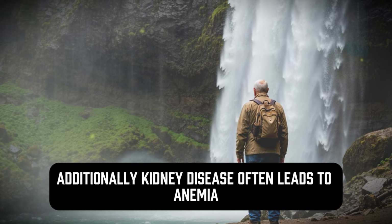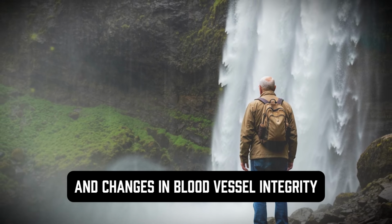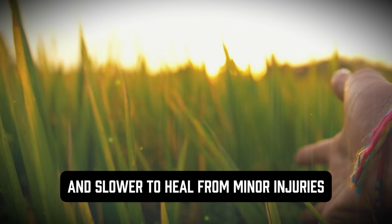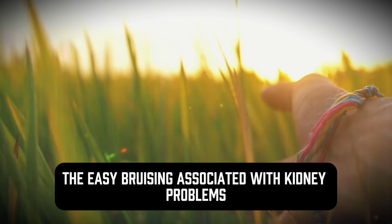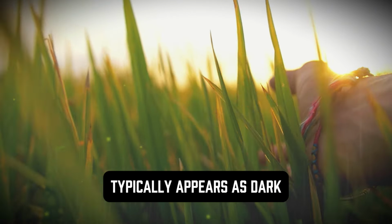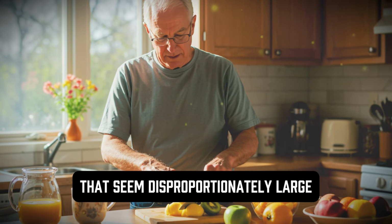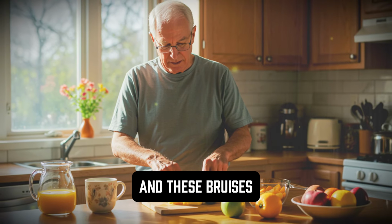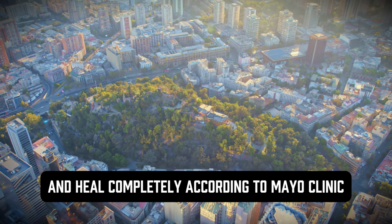Additionally, kidney disease often leads to anemia and changes in blood vessel integrity that make you more susceptible to bruising and slower to heal from minor injuries. The easy bruising associated with kidney problems typically appears as dark purple or black marks that seem disproportionately large compared to the minor impact that caused them. And these bruises often take much longer than normal to fade and heal completely.